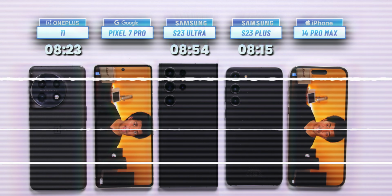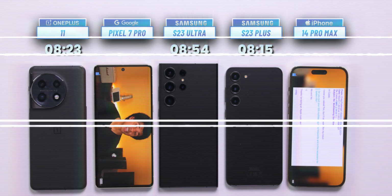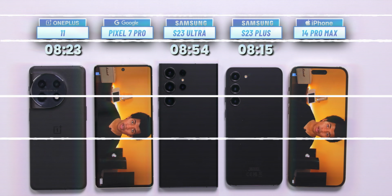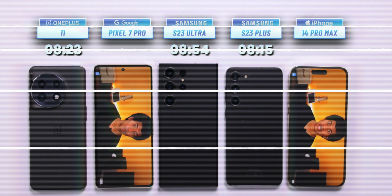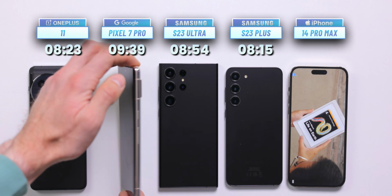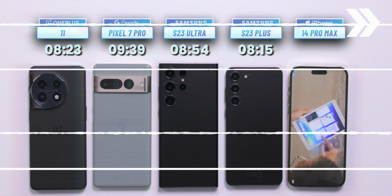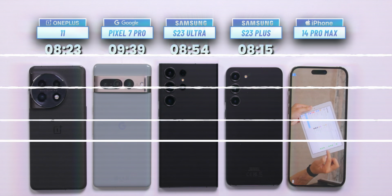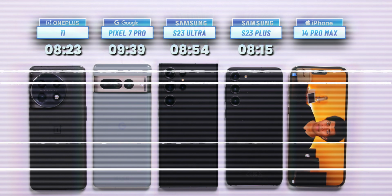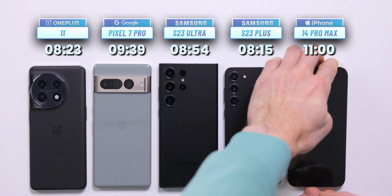So this time we've got the Pixel 7 Pro and the iPhone 14 Pro Max left fighting for the first place on this test. So let's zip forward and we see that the Pixel taps out first at exactly 9 hours and 39 minutes, and the iPhone actually still has a good amount of charge left. So we have to wait it out, and finally it finishes this test with a score of the impressive 11 hours.